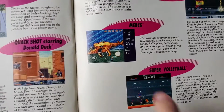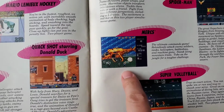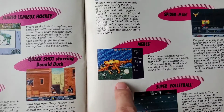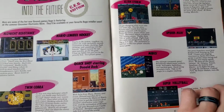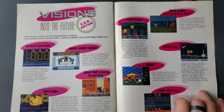And here we got Mercs again. If this would have been a two-player co-op, it would have been just absolutely perfect. Very close to the arcade, I feel. But again, all these games are definitely worth picking up if you can find them or emulate them.